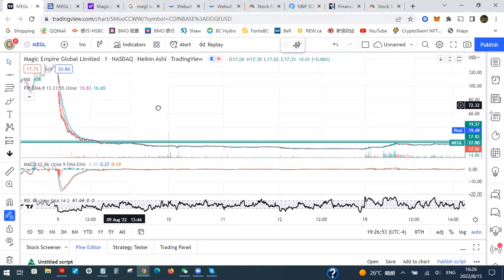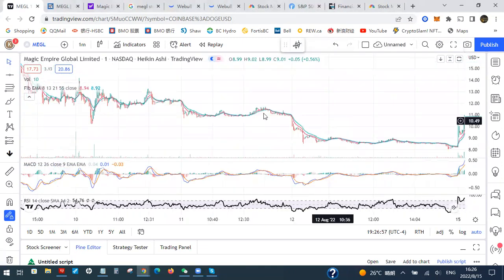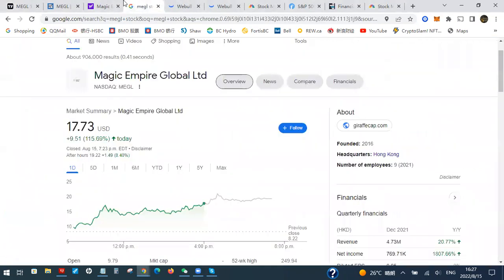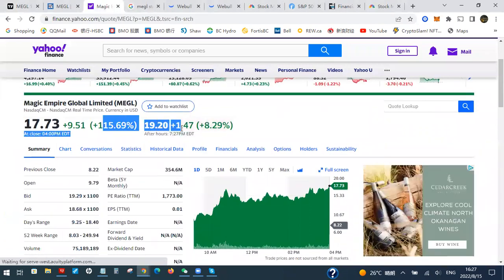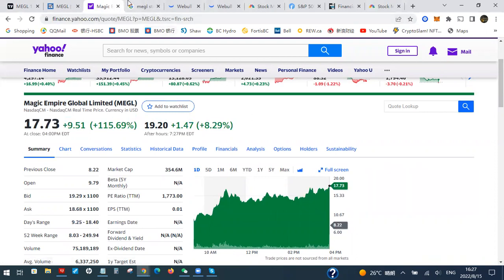And after hours, you can see there was a level here around 19.72, right here, and that's actually why after hours is trending right around that mark. So we'll see how it goes for MEGL tomorrow to see if 20 does break. But right now it's still very strong, 115% to the upside during the day, and another 8.29% after hours.